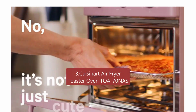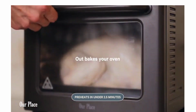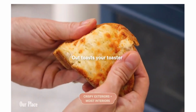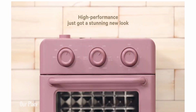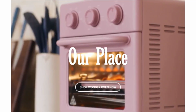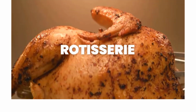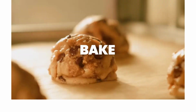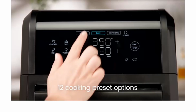Product number 3, Cuisinart Air Fryer Toaster Oven TOA 70 NAS. Getting my hands on the Cuisinart TOA 70 NAS, the build quality immediately stood out. The stainless steel feels incredibly sturdy, and the analog dials give it a really nice retro vibe compared to all the digital screens out there today. I fired this 1800-watt machine up to test the air fryer, and it runs surprisingly hot and fast.